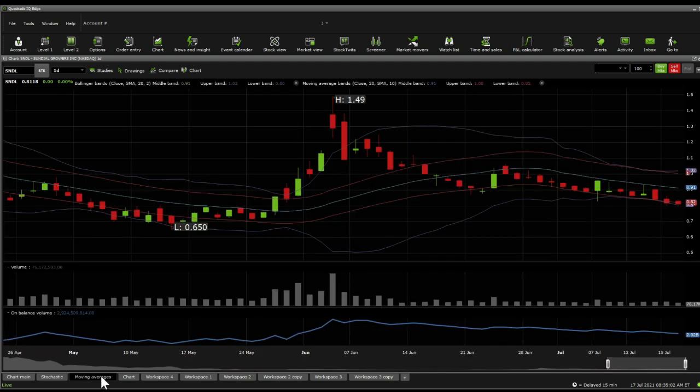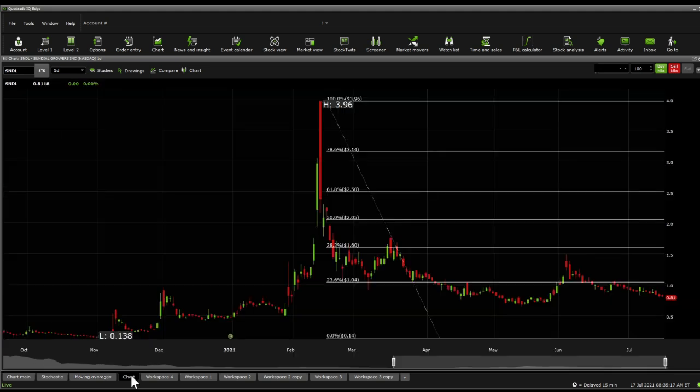In terms of moving average bands, this one is expected to trade around $1 at the top and 82 cents at the bottom. In the middle, there's a 91 cents resistance. But currently the moving average bands are pointing downwards, so be careful of that. It could be more of a trend.